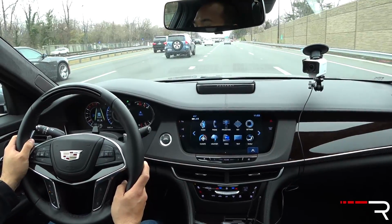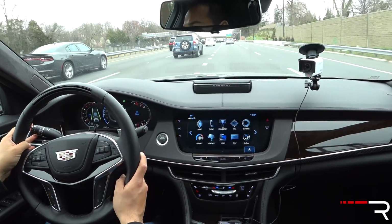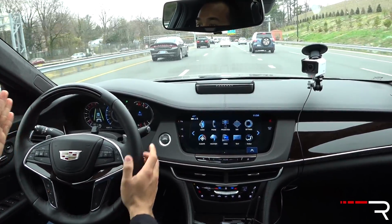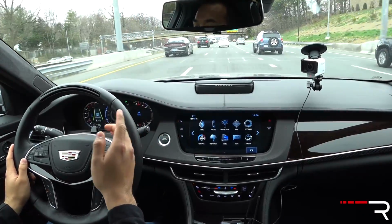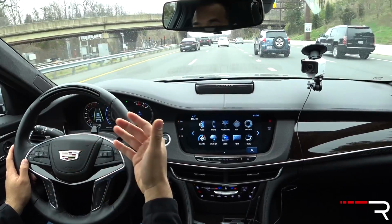Now, when Super Cruise is ready, basically what you do is center yourself in the lane. You have to drive centered between the 2 lane markings. Once you do that, you'll see a gray steering icon appear in the instrument panel display. When that appears, you can turn it on.